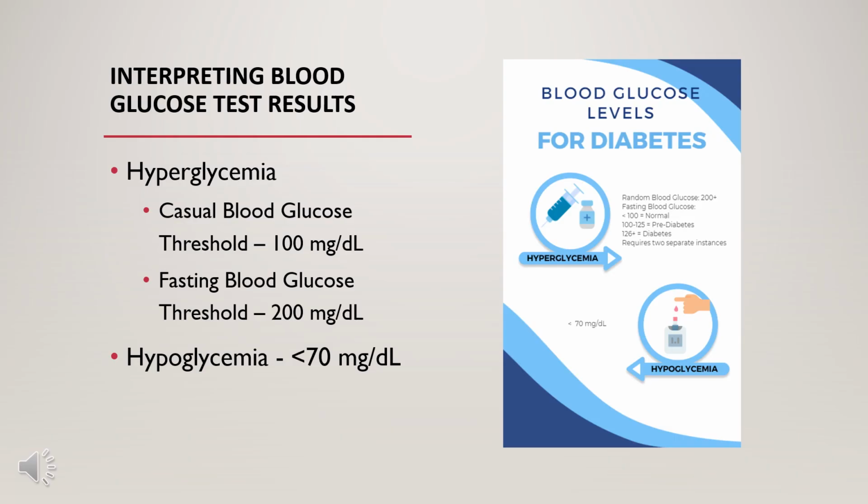Now let's talk about how to interpret blood glucose test results accurately. Understanding these readings is essential for effective diabetes management and for recognizing other metabolic conditions. Hyperglycemia is a condition characterized by higher than normal blood glucose levels. A casual or random blood glucose level greater than 200 milligrams per deciliter is indicative of hyperglycemia. Please be aware the patient does not need to fast before a random blood glucose level. A level greater than 200 milligrams per deciliter is significantly above the normal range. So this suggests that the body's insulin is not effectively regulating blood sugar.